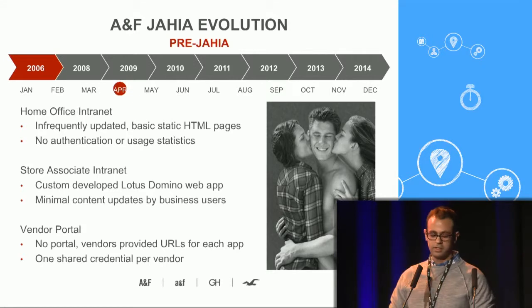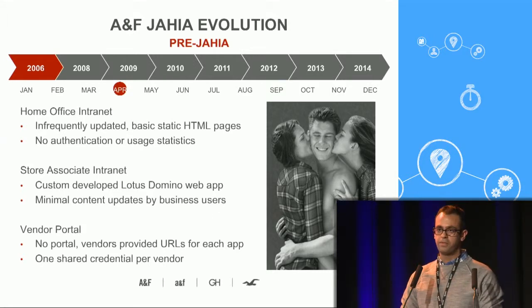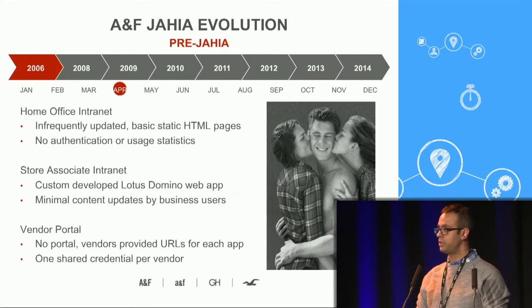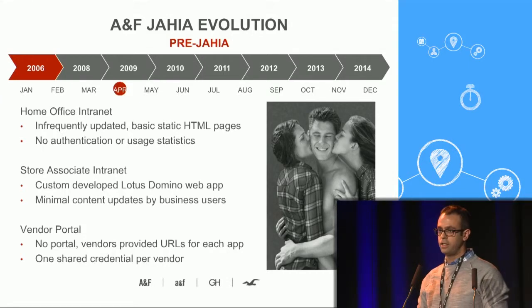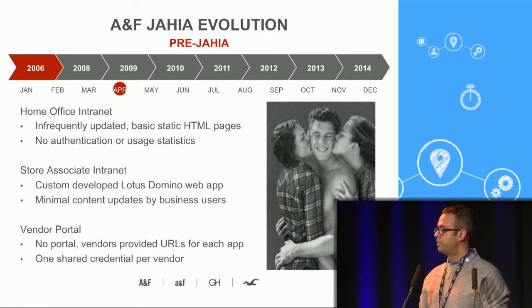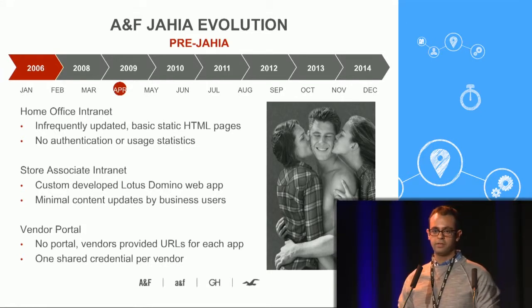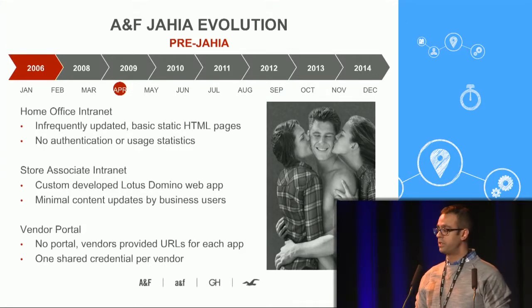So in April 2006, which seems really long ago now that I think of it, I first started at Abercrombie & Fitch as a consultant, and this is really the state of affairs at the time. I was brought on to help establish and assess an enterprise portal. At the time, the home office intranet, we referred to our corporate office as the home office, really was just a collection of static HTML pages running on a mainframe, actually.